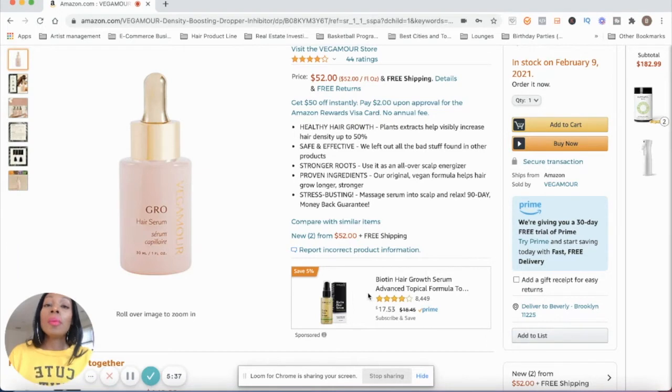This inhibits DHT from working, meaning it stops DHT from working. So here goes DHT trying to break into the house, and here go Veganmore standing in front of the house like, you better not even try to come in here. And I got a gun, and what? That's Veganmore, okay?